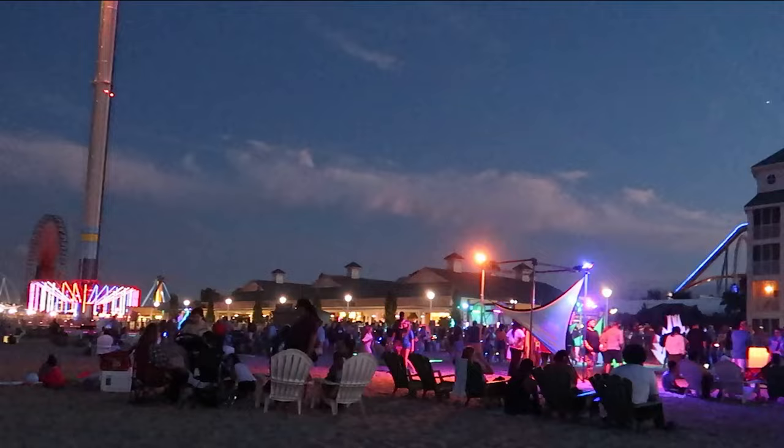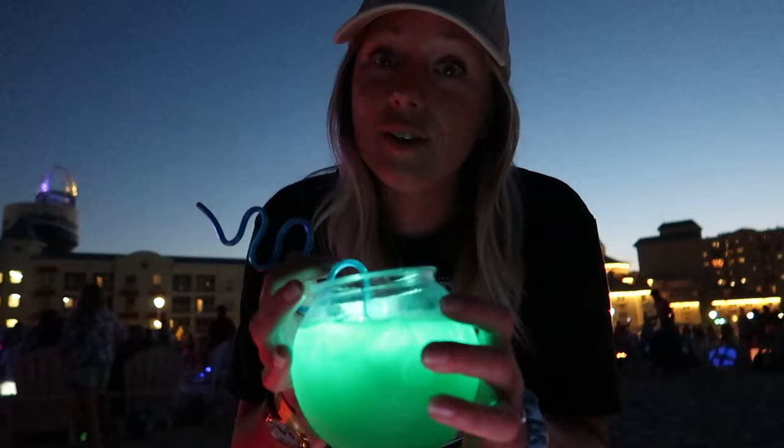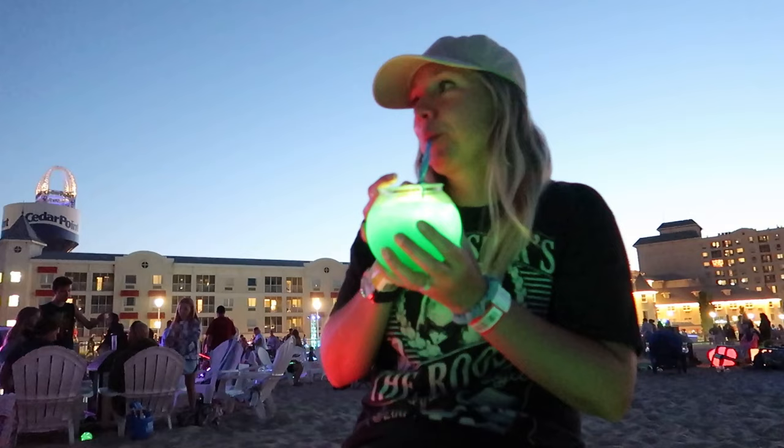Woo! This is a first theme park or amusement park for me. Me too. A big beach party like this actually on the beach. I've got to say, of all the summer night parties we've been to so far this summer, this takes the cake because it's on an actual beach. So hard to compete with an actual beach party on the actual beach. All right, let's have a little walk out to the water.